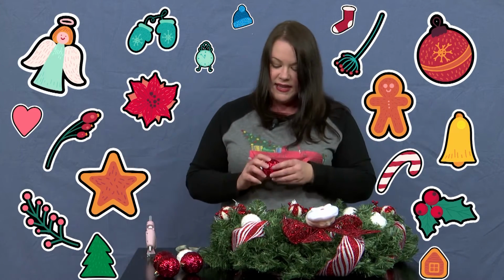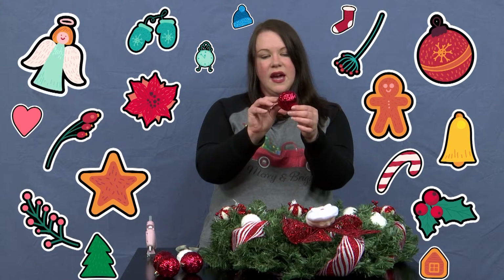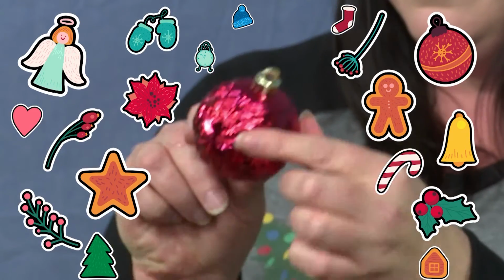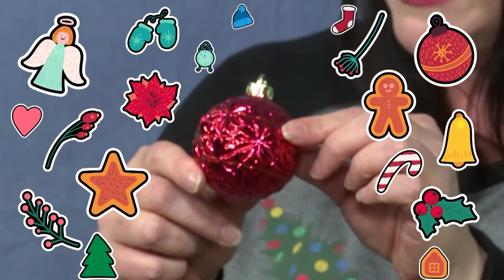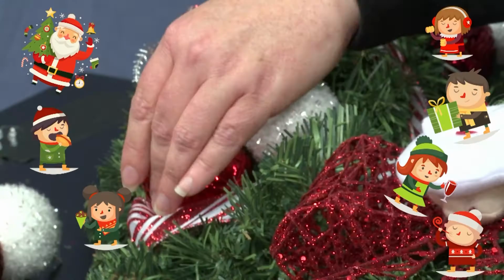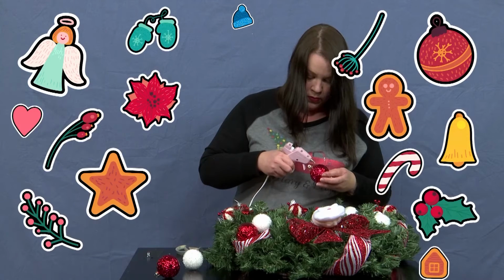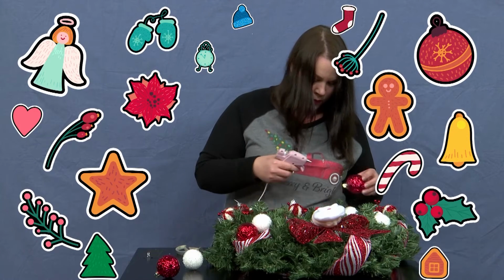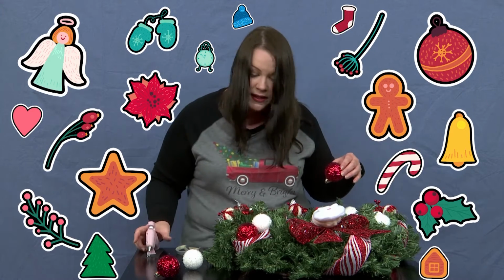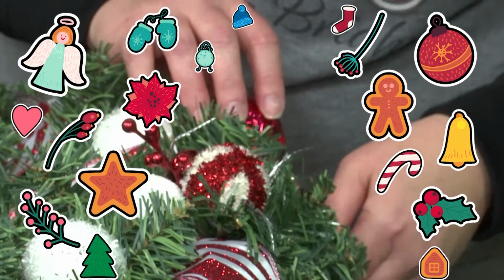But then I like to add a contrasting texture. So again, this is embossed. It's kind of a raised texture that's very shiny. It's faceted, kind of like a diamond. Again, I keep paying attention to what I'm doing so that I try to keep it balanced and even.